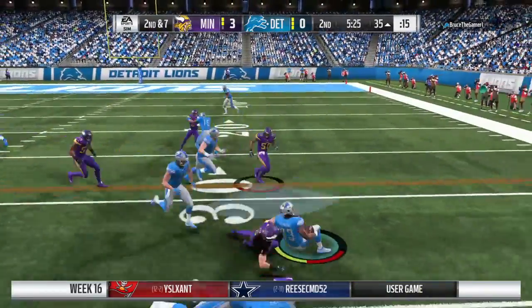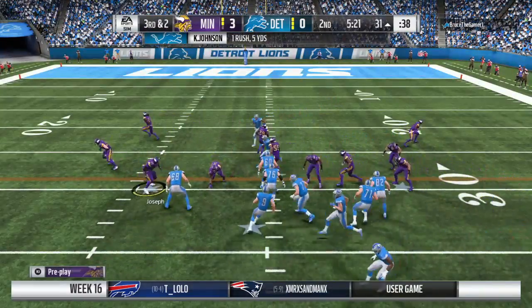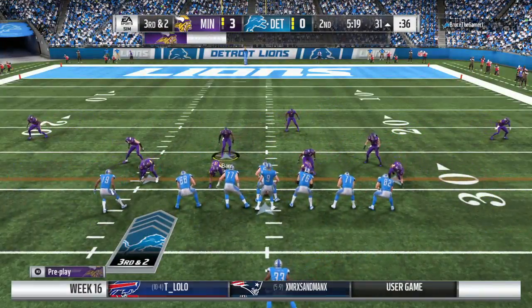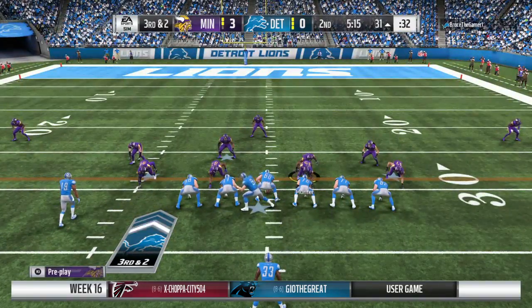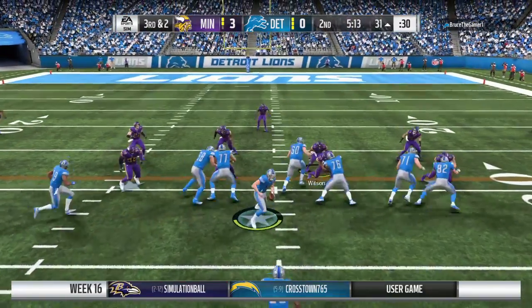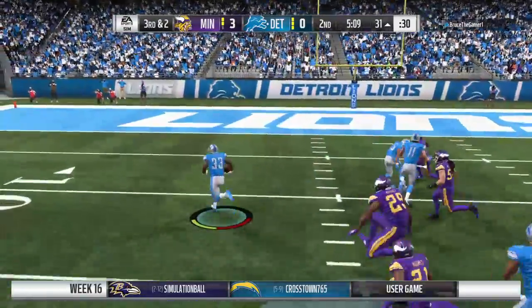This time it's Johnson, and able to push his way forward here for a good little gain. 5 yards on the pickup, and it'll be 3rd down. And that's one of the reasons you like to blitz even on rundowns. It confuses the blocking assignments. It doesn't allow those offensive linemen to get up to the second level.